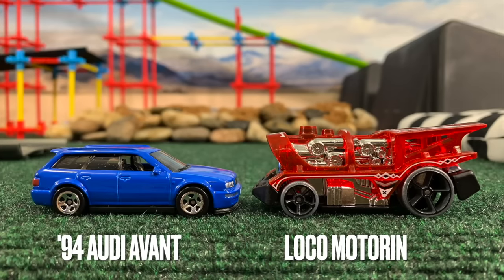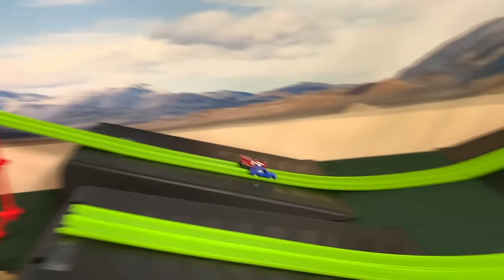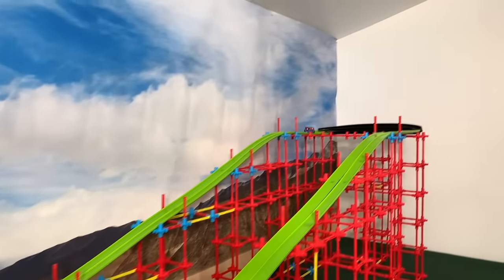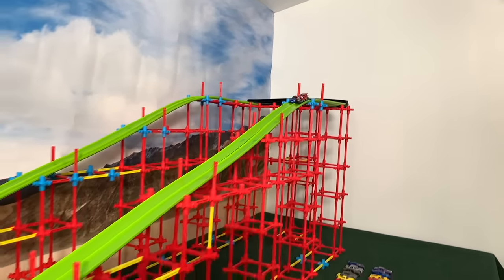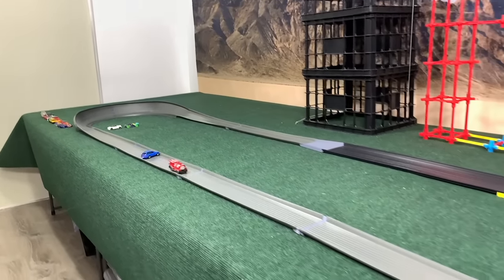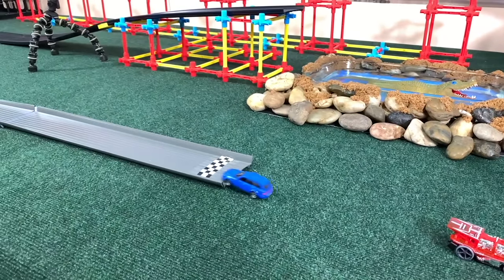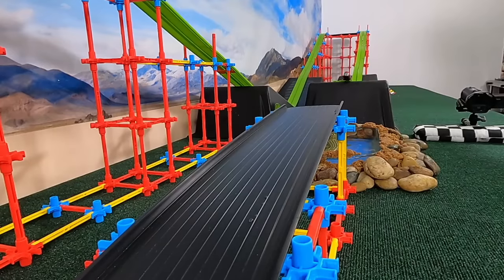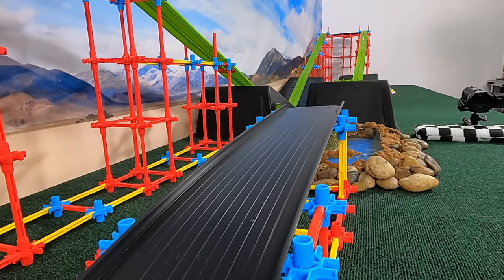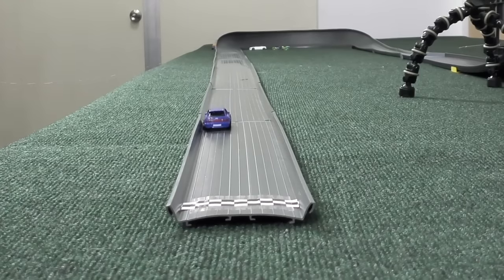Audi Avant and the Loco Motorin. Loco and Audi. As we round the first hairpin here, here comes the Audi on the far side there, losing some speed. Loco bounces into the lead by a length here, and the Audi spins around. And Loco's able to hold the lead through the jump. Both of them lost a little control. Audi finally turning around, but they both found their footing, we'll say, as they headed towards the hairpin.